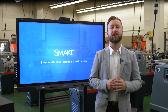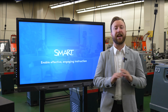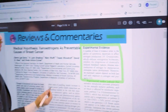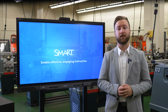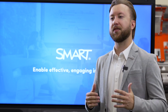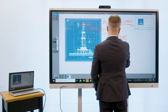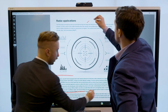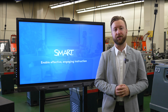The MX Pro Series offers advanced inking capabilities, allowing users to write over any application with digital ink. The ink remains visible even when switching applications, ensuring that notes and highlights are retained across platforms. The MX Pro Series integrates with existing peripherals and works well with both Windows and Mac OS environments. This flexibility ensures that educators can incorporate the display into their current teaching methods without additional technical barriers.